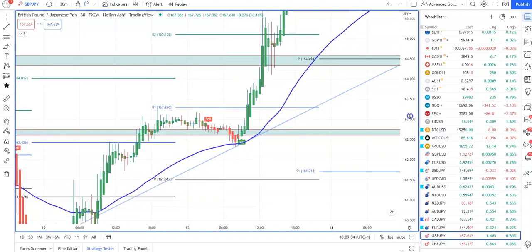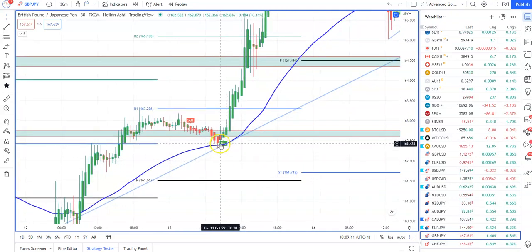Let's go on to this one. So rule number 1, the price is above the 50-day moving average. The buy signal at 9 o'clock, and once the candle's finished, this is a 30-minute chart, it does not repaint because we're using Heikin-Ashi charts. This is really, really important. If you don't use Heikin-Ashi charts, you're going to get a lot more false signals.